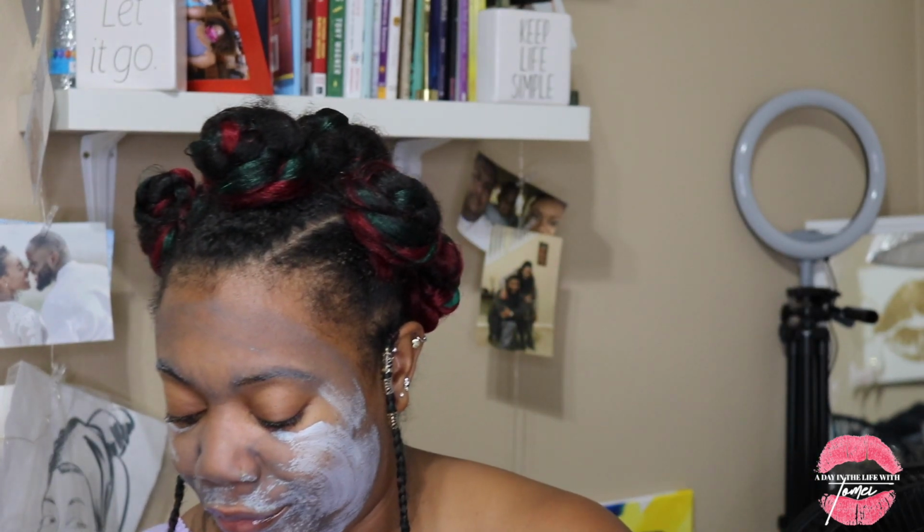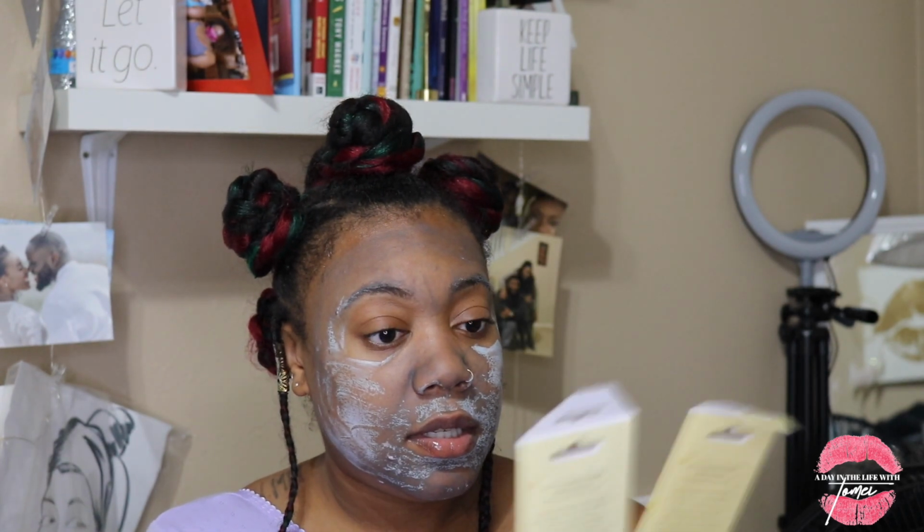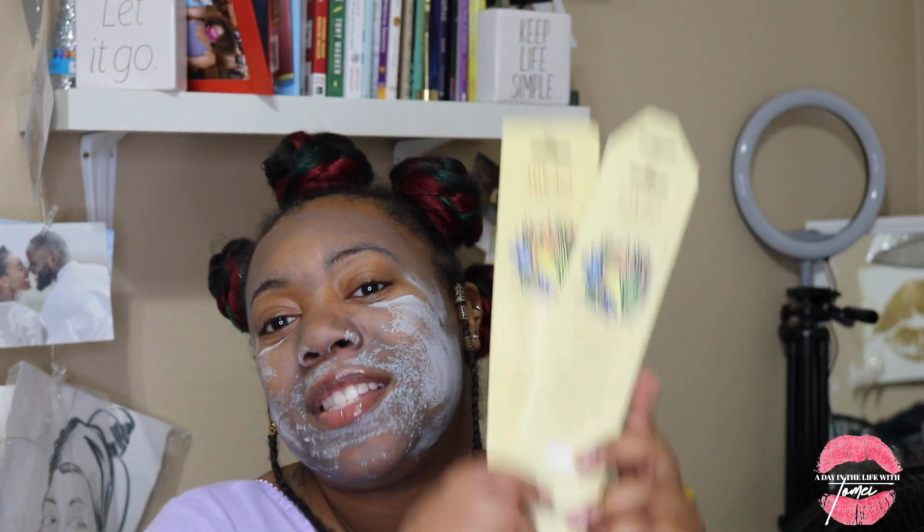So these were TAC gummies. They ain't do nothing. Anyway, what are these called? Incense. And they're both in the fragrance and lemongrass.